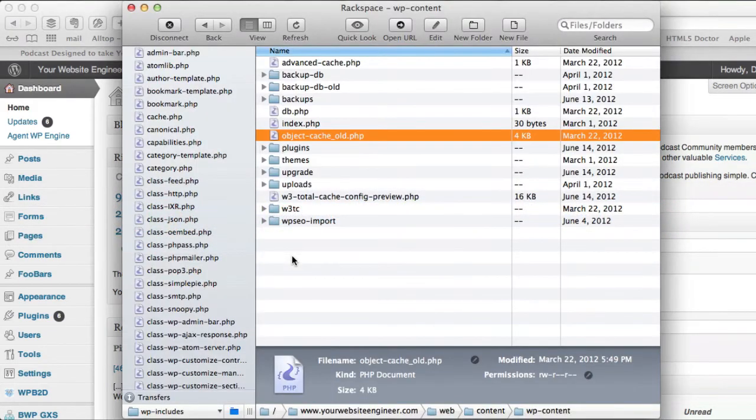Up here I have Flow, and Flow is my FTP editor. And you can see the file that's highlighted right now, object-cache_old.php, that actually did not have the _old.php. It was just object-cache. What happened was, instead of deleting the file to see if that was actually the problem, I just renamed the file so it wasn't looking for that. And that was actually the problem with the entire system. I ended up changing that and then went to log in, and I was able to log in just perfectly fine. So if you get stuck in that infinite loop, that's what you want to turn to, and that's where you want to go.